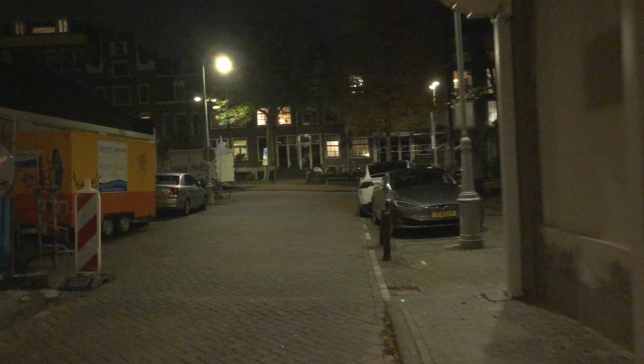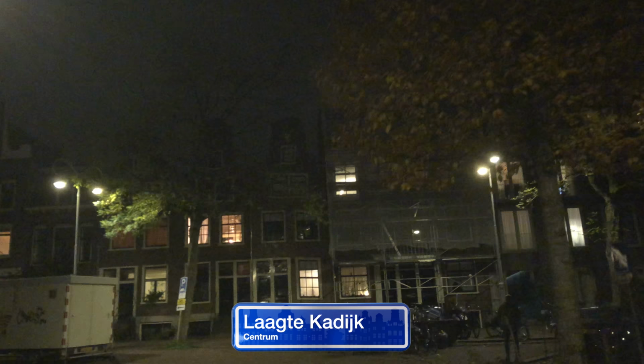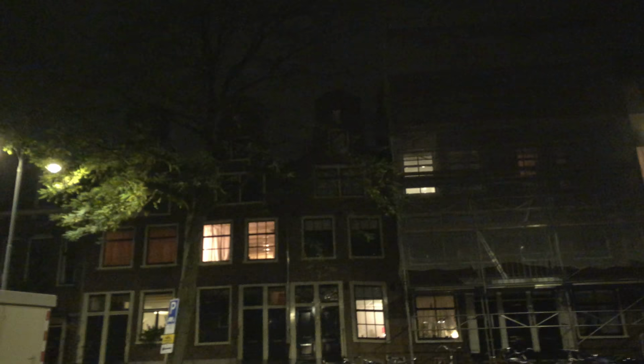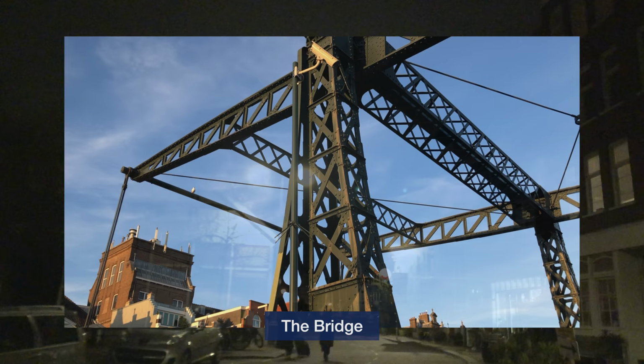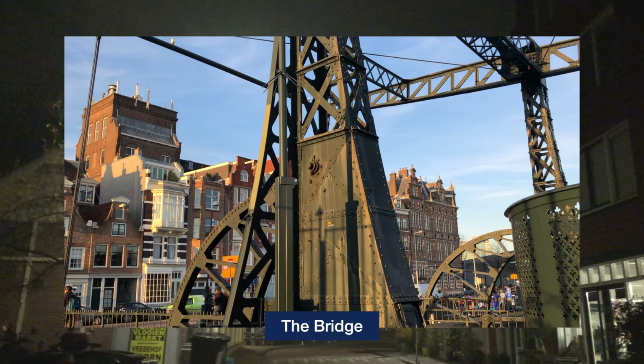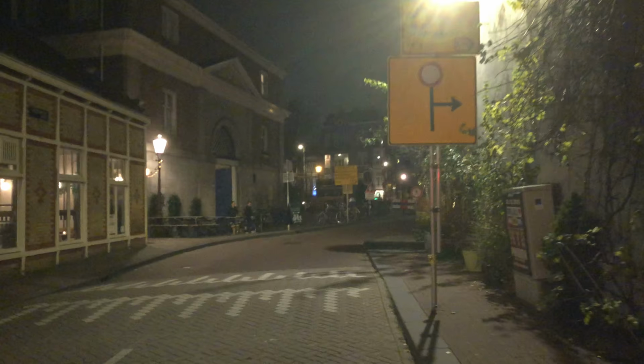Okay, so these houses are amazing. Like really old. I hope you can see them. Look at that. So in front of us there used to be a bridge, and I think they are restoring it because it's completely gone, which is a bit weird, especially when you suddenly are confronted with no bridge. Right, let's see.